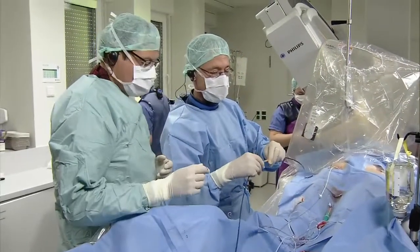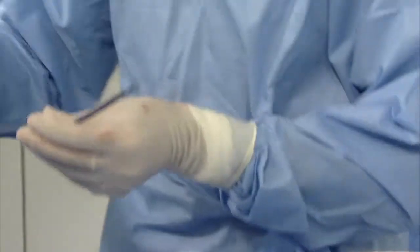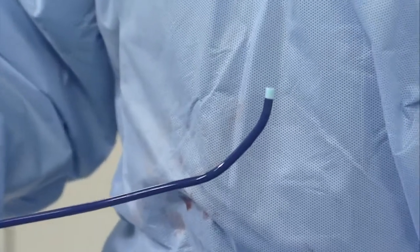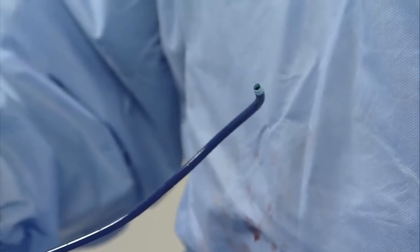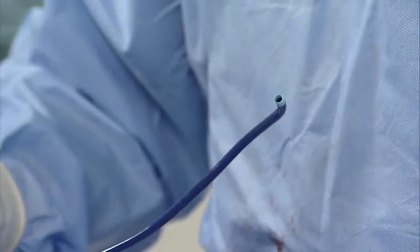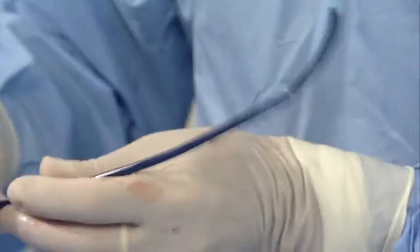So this is the 12 French sheath that comes with the amulet device. Let's focus on the tip. So okay, two curves. This is the curve in one direction. And when I rotate 45, 45, yes, and here double curve. And here you can see the anterior orientation of the distal tip. So that's why it's called double curve.